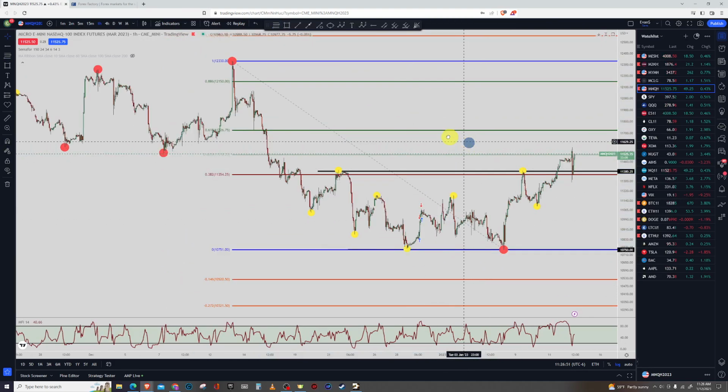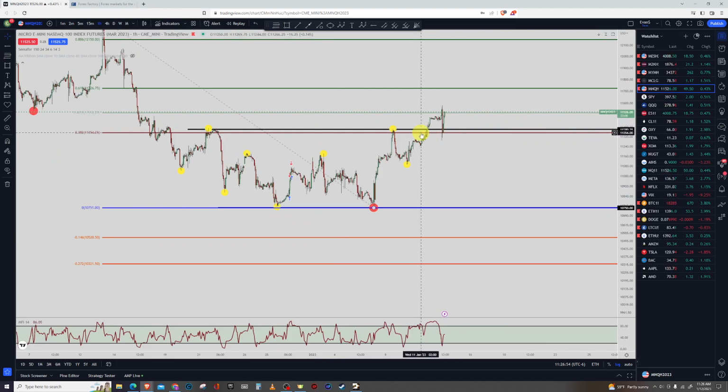And then here, going to the downside, we can see it hit the 30% line, so the target we'd be looking for would be down here. If the Nasdaq sells off, which I'm expecting the S&P 500 to do and also oil to do, then the target we'd be looking for down here would be 10,520.50 here on the 1 hour chart.